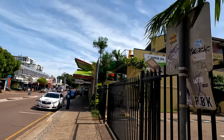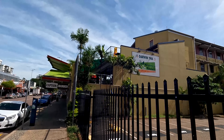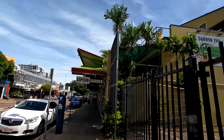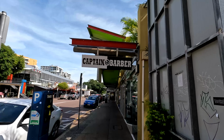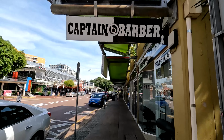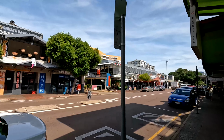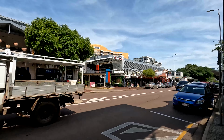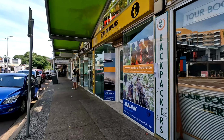Okay, here's a fairly large backpacker hostel, Melaleuca on Mitchell, or more commonly known as MOM or MOMS these days. And that will be full to capacity fairly soon as we start getting a few more music festivals in town.